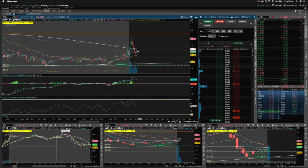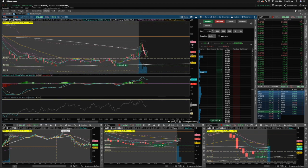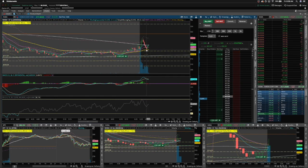Patient. Now the 9 is holding it down, and the 20 is holding it up. Wait. As far as we're concerned, this is a higher low. From here, an impulse move up, move down. This is still higher than this low.